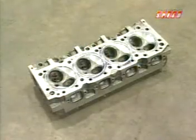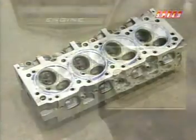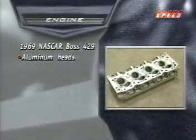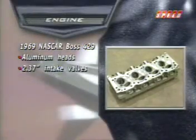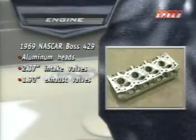The Boss heads were cast aluminum and used O-ring seals instead of head gaskets. The hollow stem stainless steel valves were immense, 2.37 inches for the intakes and 1.9 inches on the exhaust side.